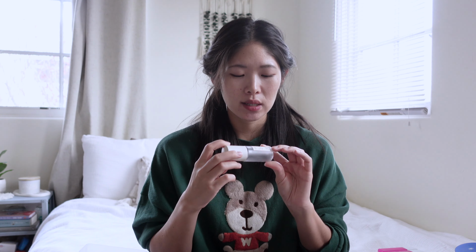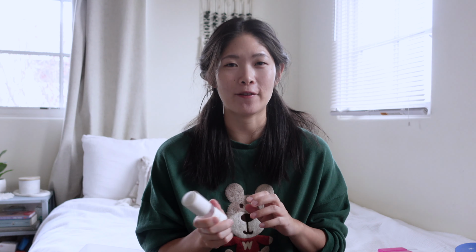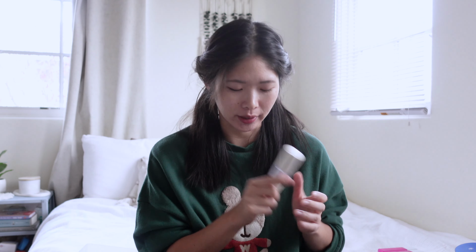So the consistency of this ampoule was actually a little bit runnier than I preferred. I use this mostly as a toner, actually. I felt like it did a great job in keeping my skin hydrated and calm, especially when I was out and about in Korea. I had to wear masks every single day, so I felt like this really helped calm my skin from being too irritated. I don't think it was heavy enough in consistency for my liking as a serum though.